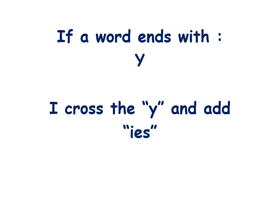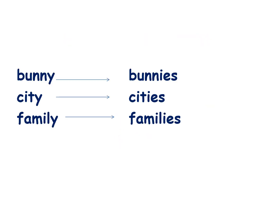If a word ends with Y, now, the rule is I cross the Y and add IES. I cross the Y and add IES. For example, bunny becomes bunnies. City becomes cities. Family becomes families. Now, later on, when we're in grade 2 and grade 3, we're going to learn more about the plurals and about these rules.